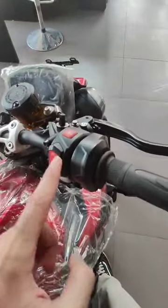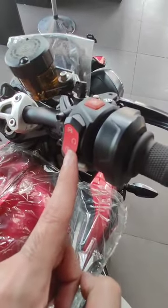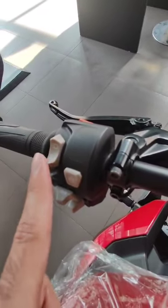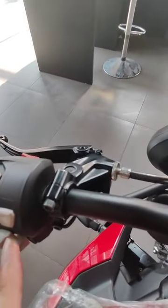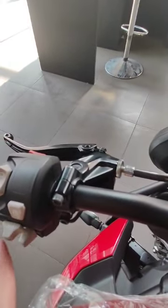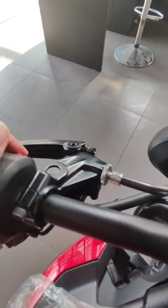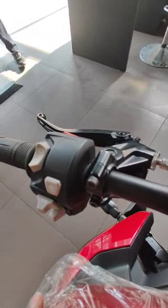And buttons are there. This button is for the dipper. This button is for something else. Then we have the headlamp setup as well. This is for headlamps, I think. This is for M, this is off, this is something, and this is for the horn, I guess. These buttons are good.